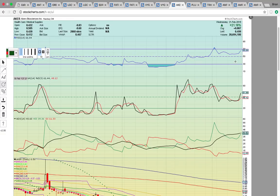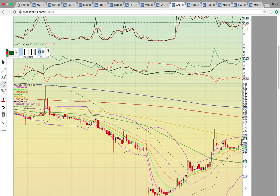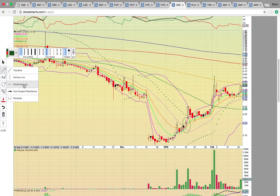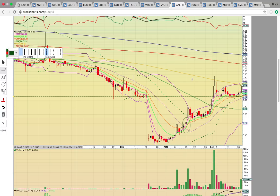Okay, AKER made a very sweet move today, closed up 21%. RSI and Fasto are both in the bull zone with room to run. Yeah, this stock has a very nice uptrend going. The uptrend started back here on the close on the 16th above that middle Bollinger Band, and so it's been heading higher ever since. And so notice how it has a sideways channel going.